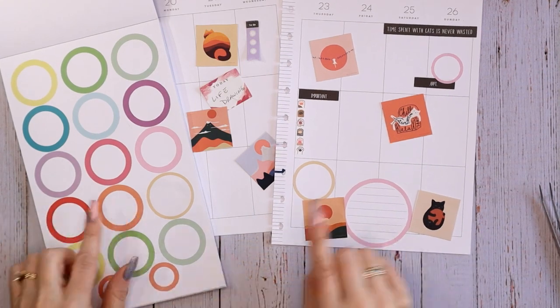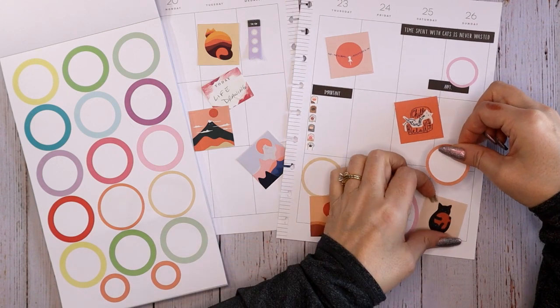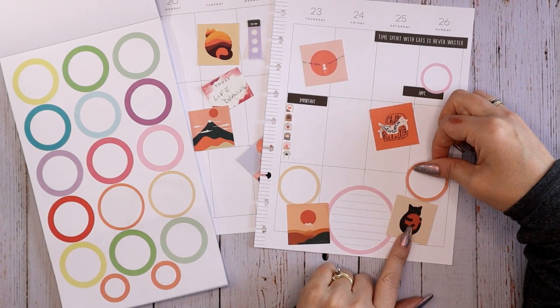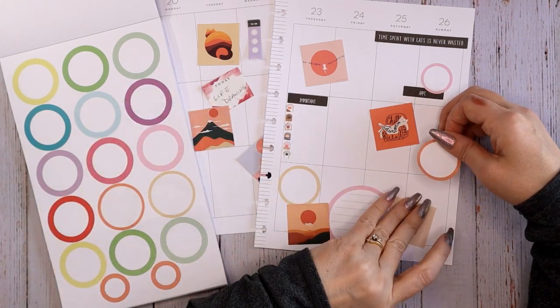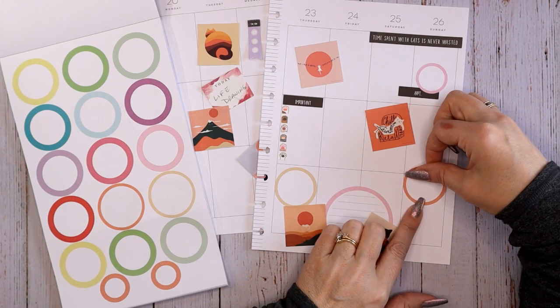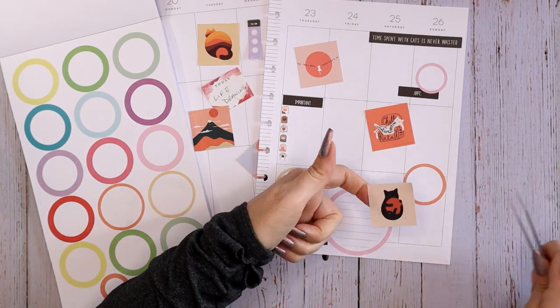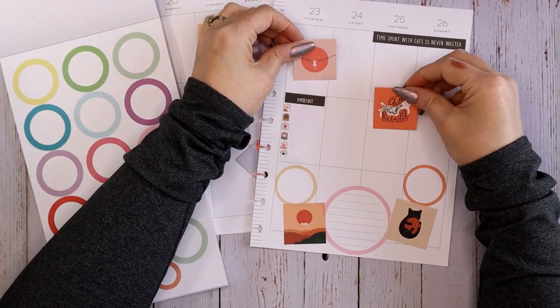Let's go with a darker orange then for this one. And again, we'll bring the two together with this sticker. But I don't want anything to be completely in a row or even. So I'm gonna go ahead and bring this one on up. There we go. And then we'll use this guy to connect those two. These are the two I have left.